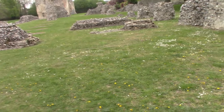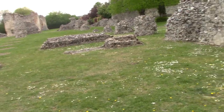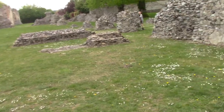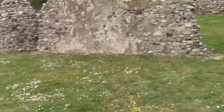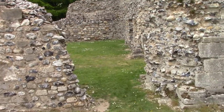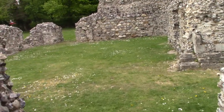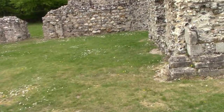So by the end of the 13th century, the whole east end of the church was rebuilt on a grander scale due to the money that was brought in by the pilgrims, all seeking their holy miracles.